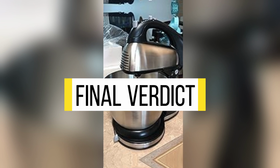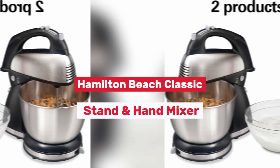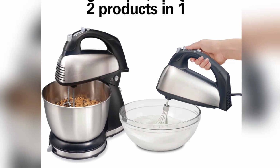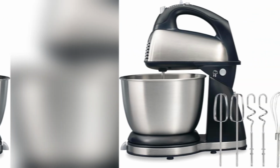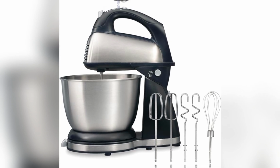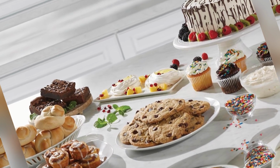Final verdict. Personally, I recommend the Hamilton Beach Classic Stand and Hand Mixer as the best overall pick. It feels practical and reliable. I like how it works as both a stand mixer and a hand mixer. That flexibility is perfect for everyday baking, quick mixes, and small kitchens. The power is steady and the results feel consistent, even with thicker doughs.